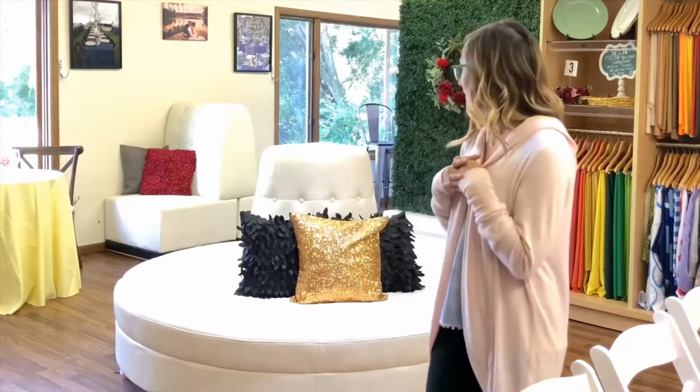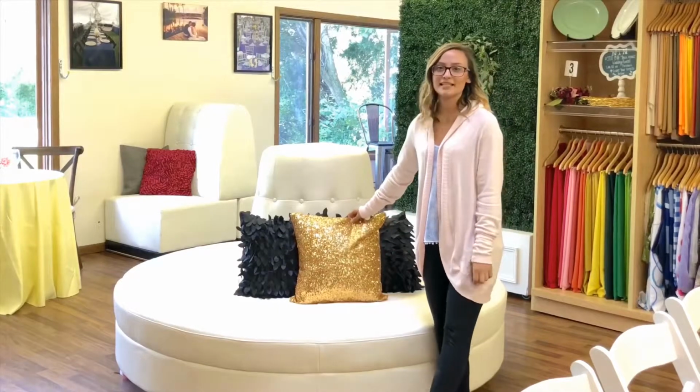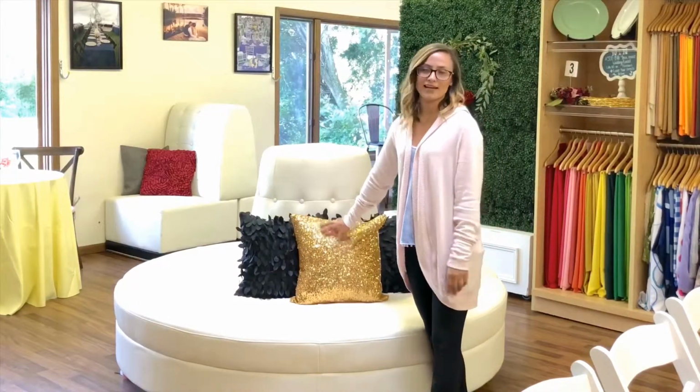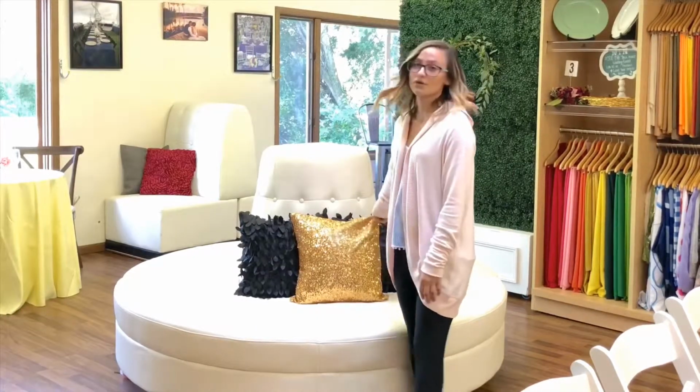I just wanted to take you on a tour of our new updated showroom featuring all of my favorite pieces. So starting with this one, this is the circular banquette. It's a really fun accent piece. As you can see, you can dress it up with any kind of pillows. It fits any setting basically, so that's a really fun piece.